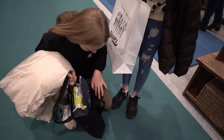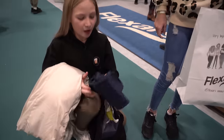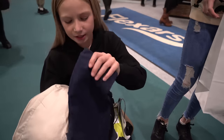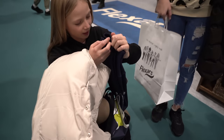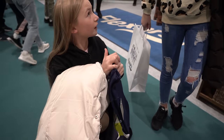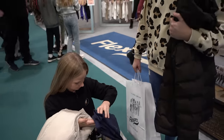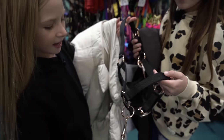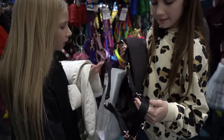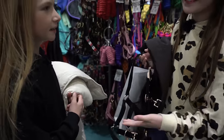So it's quite cramped in here. And I got the navy 10 to 11 Flexars ones. They're very, very stretchy as well. They've got a foam pocket, but they're also very soft. Oh, and I also got 10 to 11. Lexi's got her third purchase of the day. We've got her a black and rose gold head collar. Well done, Harlow.